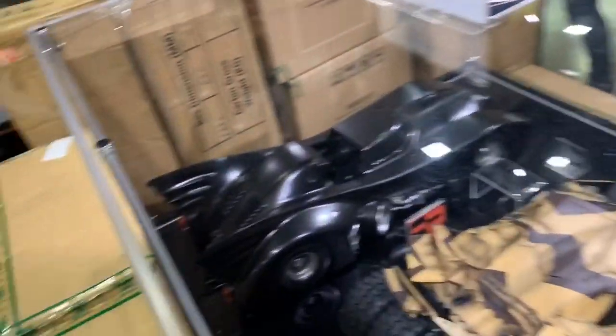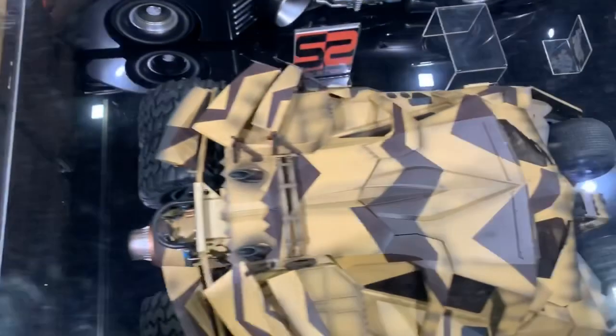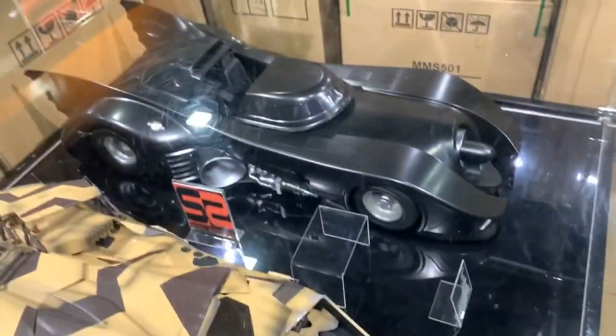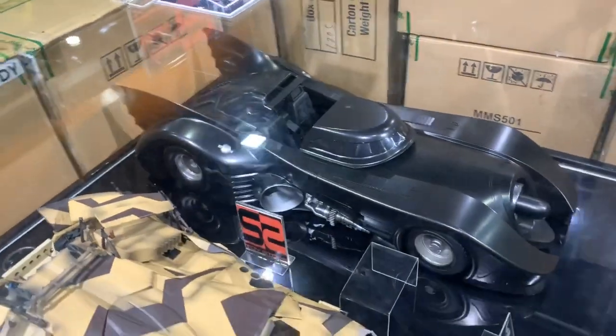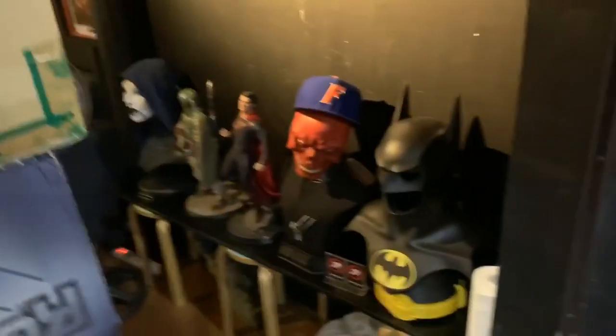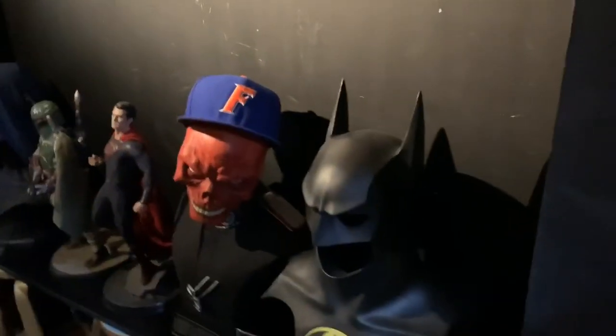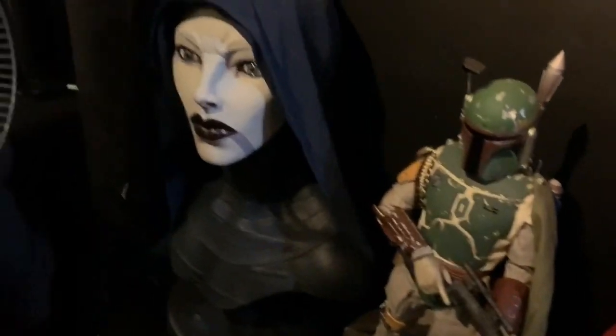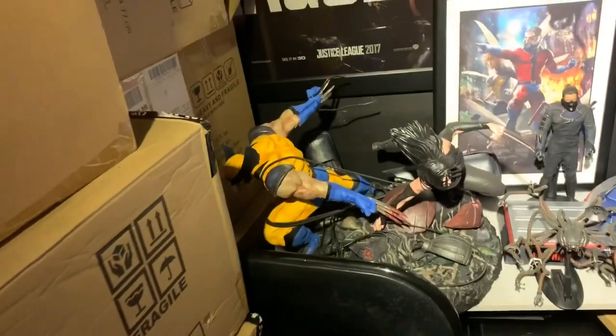And here in the middle, we actually have some Hot Toys Batmobile, which I showed you previously. There's the, I believe it's the 89 Batmobile. Those are massive. And here we have some more stuff. Red Skull Batman bust. Superman, which I own. Star Wars stuff. And then we have this Wolverine X23.